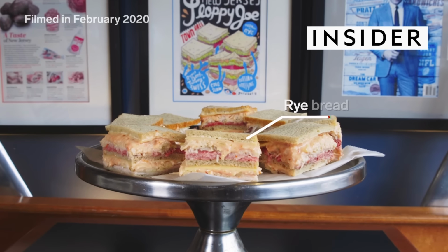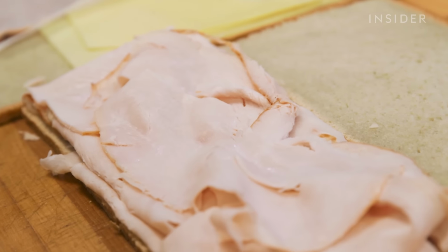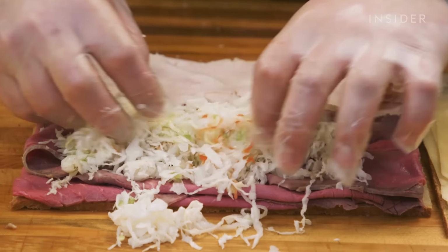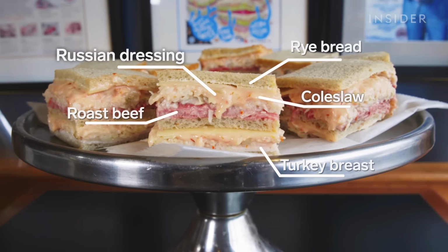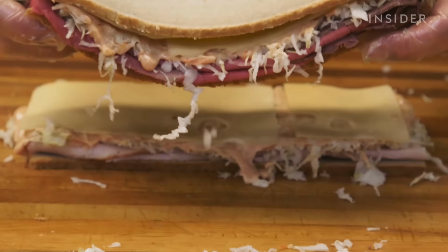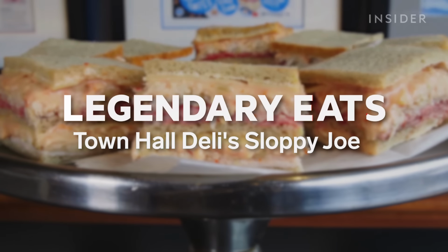3 thin slices of Pullman rye bread, about 1/4 inch thick. The first slice topped with juicy turkey breast, another with roast beef. Covered with handfuls of dry coleslaw, no mayo, brined for 3 days. Secret creamy Russian dressing lathered generously on top. Finished with 3 slices of Swiss cheese before they're stacked and cut into 8 perfect squares. It's this not-so-typical combo that made the New Jersey Sloppy Joe a legend.